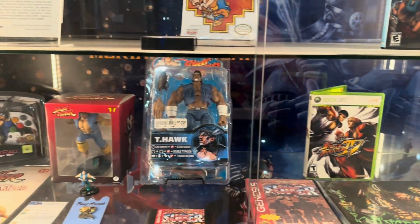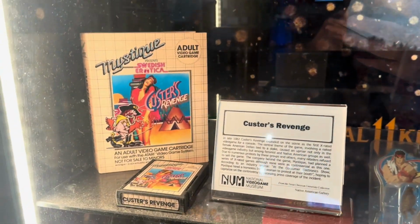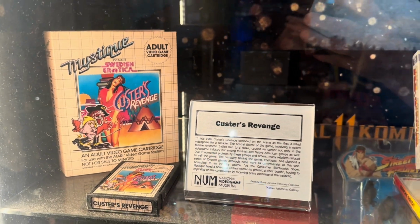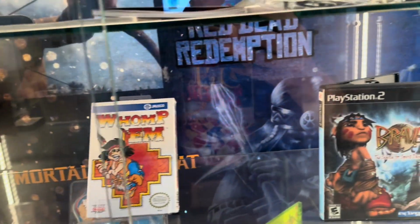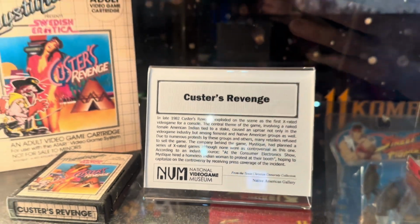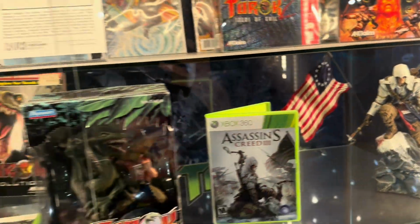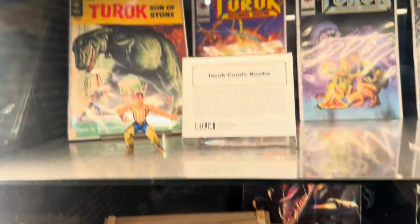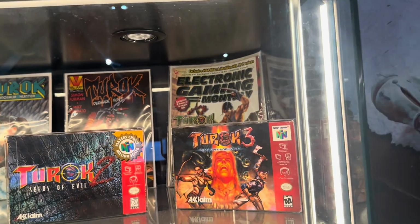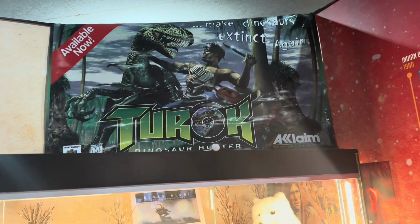And there have obviously been quite a few Native Americans in video games through the years. Custer's Revenge, very unfortunate representation of Native Americans there. But if you want a little history here, you can pause on that screen. But really cool. And when I say quite a few Native Americans represented in video games, obviously not enough, and it's all relative, but it's cool that they have these on display here.